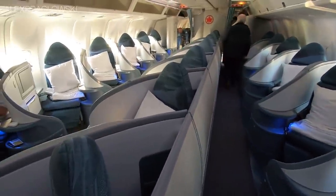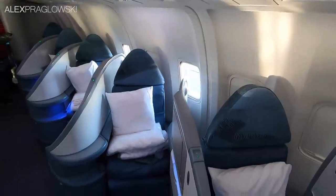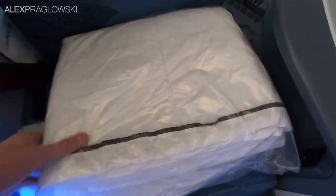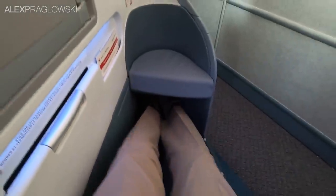Air Canada's 767 Signature class is arranged in an unusual 1-1-1 configuration. They call these seats their classic pod, and there are 24 of them on this aircraft, with 8 rows total. My seat for this 3.5-hour flight is 4A. Waiting at each seat is a pillow, blanket, and mattress pad. The legroom here is excellent as you'd expect, especially for tall people like myself. Well worth the extra money.